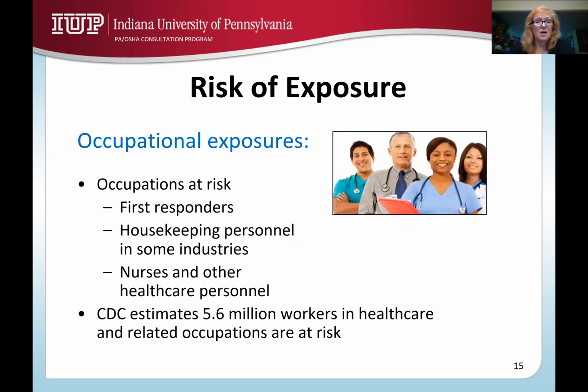Here we have a list of occupations at risk of an exposure. So we have our first responders, our housekeeping personnel, in some industries, nursing staff, and other healthcare professionals. The CDC estimates 5.6 million workers in the healthcare and related occupations are at risk.